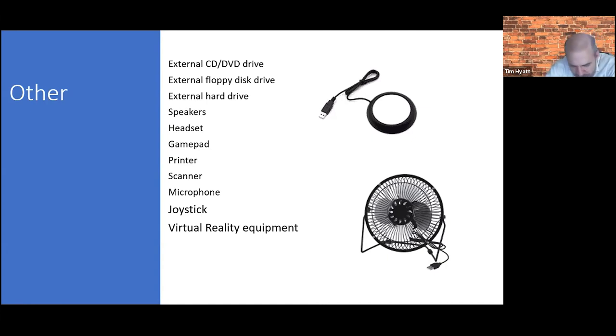Printers are considered peripherals, as are scanners. The microphone we just talked about, a joystick for gaming, right? And finally, one interesting one is virtual reality equipment. This is the next big thing. You've probably seen the videos online or heard about it, where you get this big bulky headset in front of you that basically broadcasts a display to your eyes, so you don't see what's around you, but rather what the computer wants you to see. So this is a big deal.